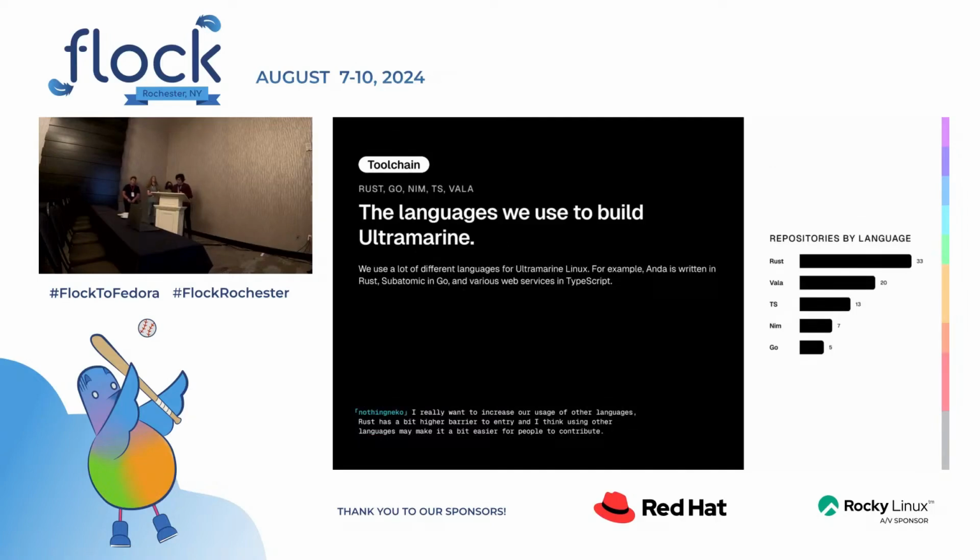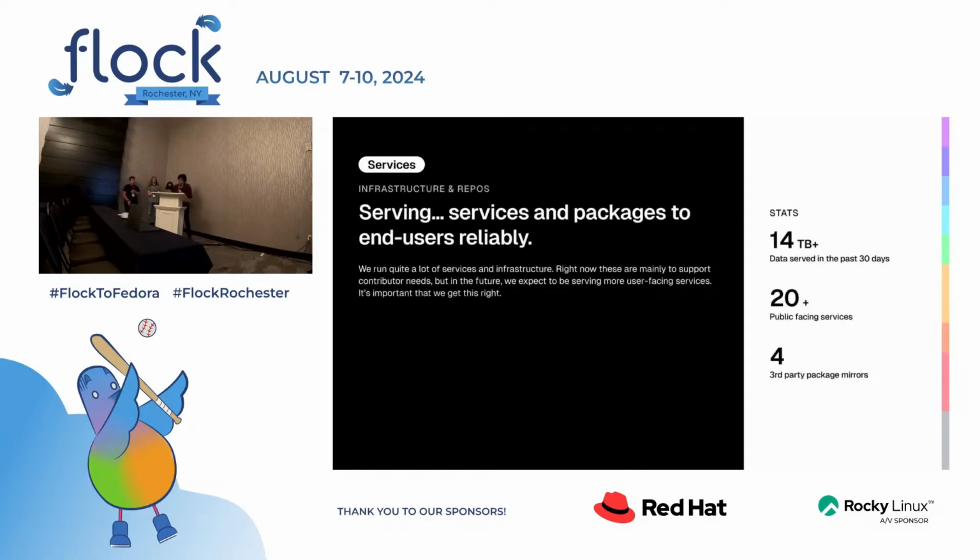We're primarily a Rust shop. We also have some other projects in TypeScript, Nim, Go, Vala. For example, Onda is written in Rust, Katsu is also written in Rust, Subatomic's in Go, and we also have various web services in TypeScript, such as Tetsudo, which is a lightweight replacement for Mirror Manager, which runs on Cloudflare Workers, which is Cloudflare's edge compute platform. We serve a lot of packages.